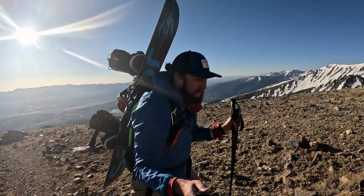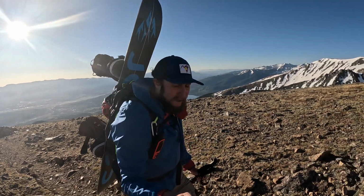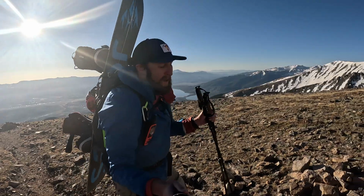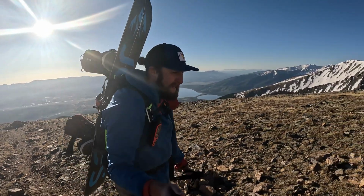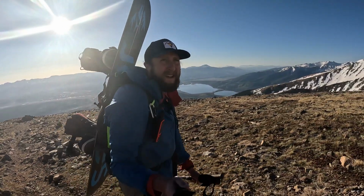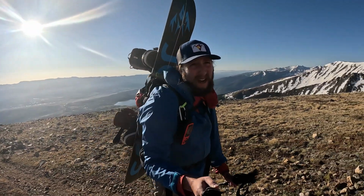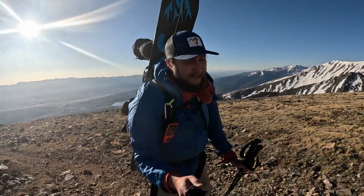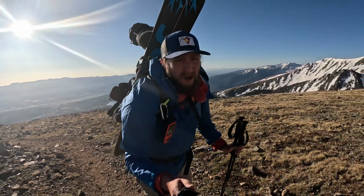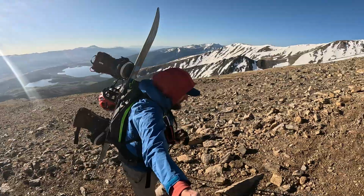Pretty awesome being able to hike in trail runners, pop on a split board snowboard, and then descend. But I will say that carrying this extra weight is not fun. It's just slogging away. But this is the reality of springtime skiing in Colorado. Yeah, you might be able to ski close to off the summit, but you're paying for it on the other end.